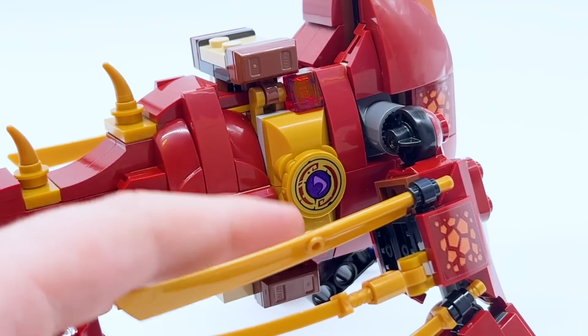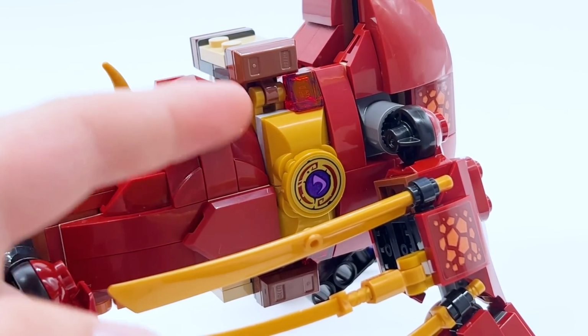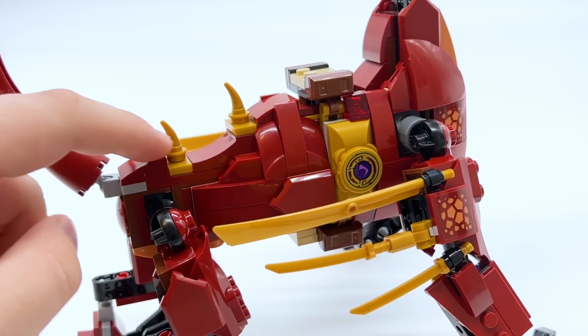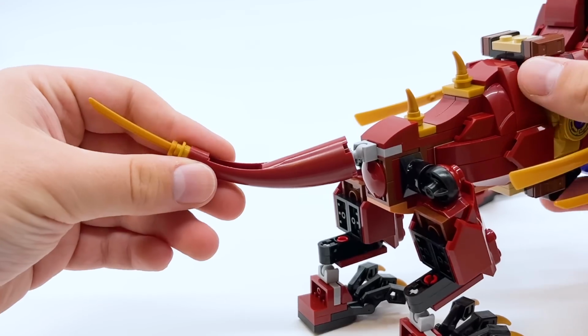There's a quick look at that armor that I mentioned on the side. You can see this is where the saddle is attached to, and it's just got this purple sprawling energy in it. You can see there's also a couple of spikes that cascade down the dragon's back, which is neat. And then his tail piece is fairly simple.